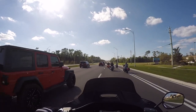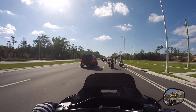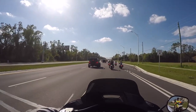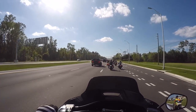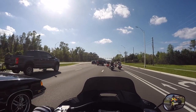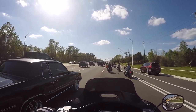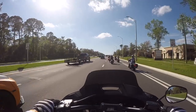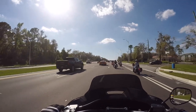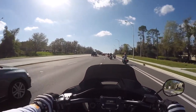I have a '96 FLSTN Softail Heritage Special. So I wonder if that probably could be adjusted. But I'm really digging the balance that you have at slow speeds with this bike. Very, very stable. Much more stable than my Softail Heritage at low speeds. But this bike, it feels very, very good. I feel very at home and comfortable on this bike.